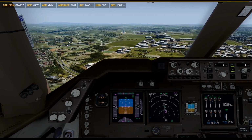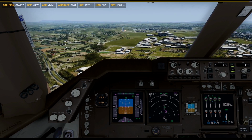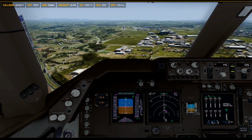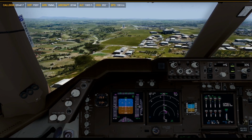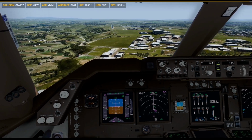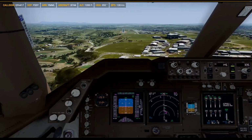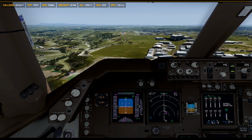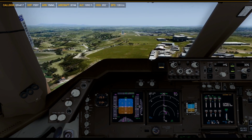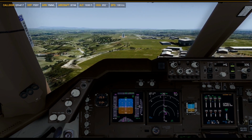1,000 feet. Visual. Check. Landing. Check. Okay, I'm gonna disconnect the autopilot and the auto thrust. Hold on one second. Approaching 34. Check.